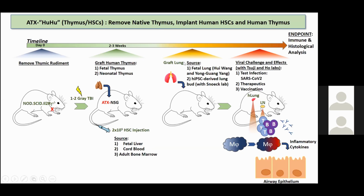So the modification that we're now working on, to put some lung in, has two parts. One is to put fetal lung tissue from the same donor as the fetal thymus and HSCs, and that experiment is now ongoing. This is implanted subcutaneously, and I'll show you what that looks like. This is a collaboration with Wei Wang and our humanized mouse core and Yongguang Yang. The second will be to generate lung bud grafts from autologous stem cell-derived iPSCs. You saw last week from Hans Snook what those grafts are like, and those are put under the kidney capsule, and we're collaborating with Hans on that.